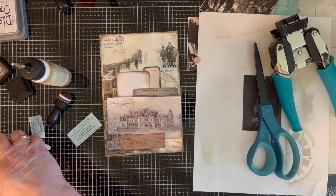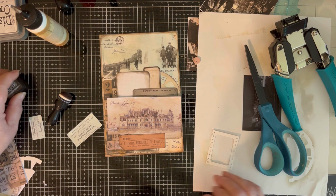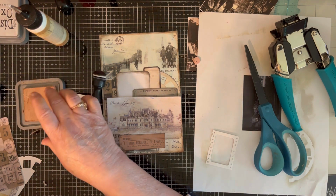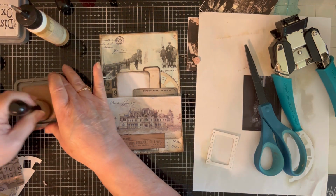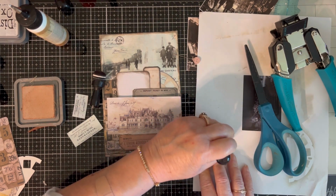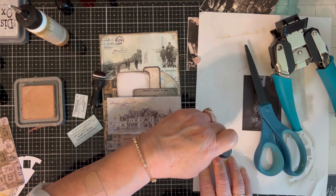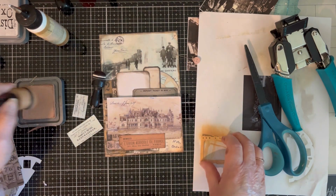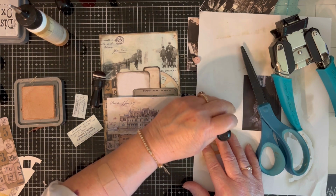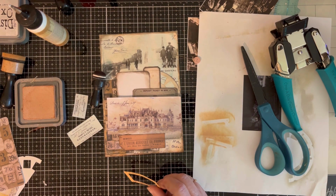Okay, well, what do we want to do with this? I think we want to do tea dye. And you could very well cut these out of paper that already has some color or some print or something on it. I just wasn't sure when I cut them what color I wanted things to be, so that's why I chose just cut them out of white cardstock.